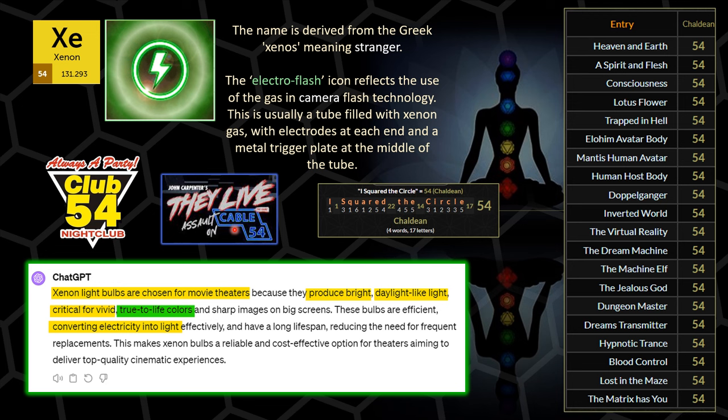And the name xenon is derived from the Greek word xenos, meaning stranger, which is interesting because in the movie They Live, for those who haven't seen it, there's a frequency or a television channel that is the frequency that keeps the masses asleep and hypnotizes them into a zombie-like state. And that is on channel or cable 54. And interestingly, we get the stranger, the strange voice in our head, They Live.